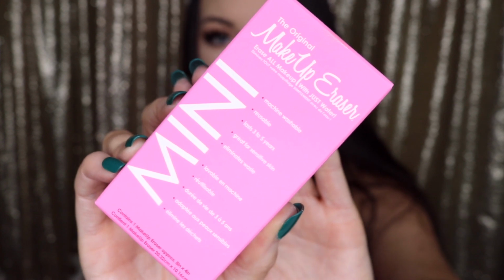This is very cool. Okay, so this is a mini makeup eraser. Now, if you are familiar with this brand, you know that this is a reusable, washable makeup remover. And so this is gonna be great to travel with. You do get some instructions with this. The bag is biodegradable, we love that. And here it is. It's got 2 sides, so you can definitely get all of your makeup off with this one little thing. But this is so cool.